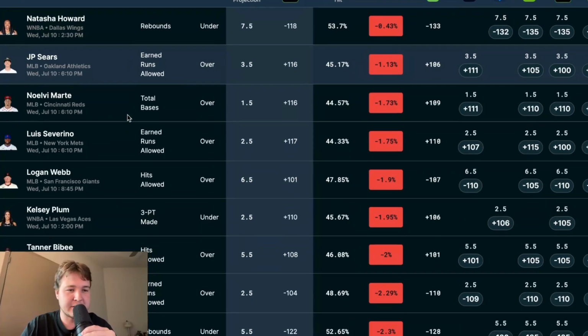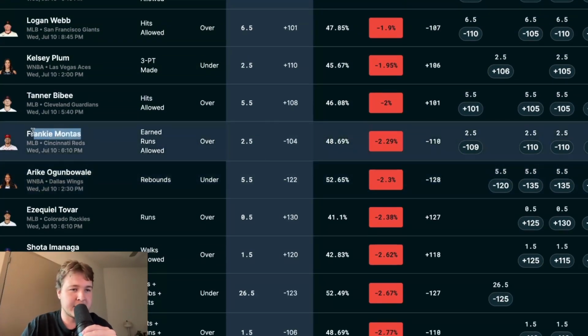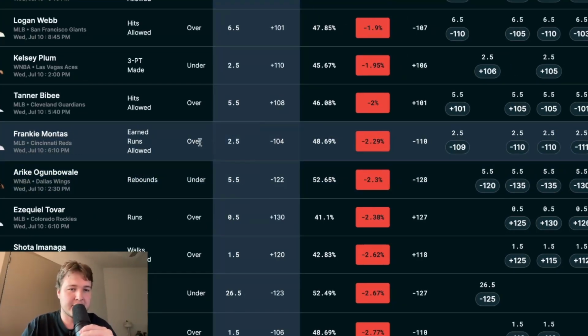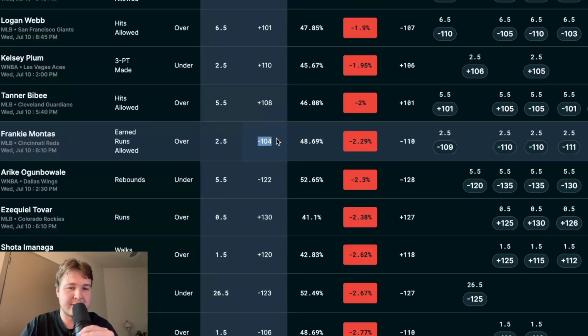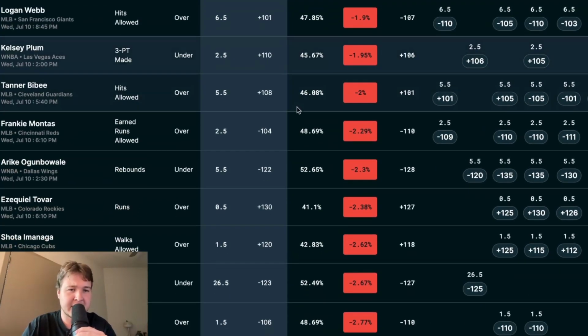But yeah, you guys, that is the first play. And then actually, I think it's down here. This might have moved a little bit, but it's still a good play based on what I'm seeing. So Frankie Montaz to go over earned runs allowed, over 2.5 earned runs allowed. You can see on Sleeper it's -104, and on other books it's not as good as a play, and you can see that, right? All of these other books have it at like -109, -110, -111. So you can see you're still getting like 6 or 7 points of value, but it's not as good as the Howard one, which is like, I don't know, what is that, like 15 points of value? So you're getting like 8 points of value here.